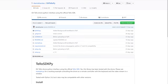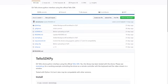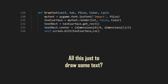But before we turn over controls to the AI, we have to do something a bit more tedious. You see, I originally downloaded this Tello script from the developer Damia Fuentes' GitHub, and the library that he used to display the Tello video feed was Pygame, but I don't really know how to use Pygame yet, and by looking at it, it looks a lot more complicated than it needs to be right now.